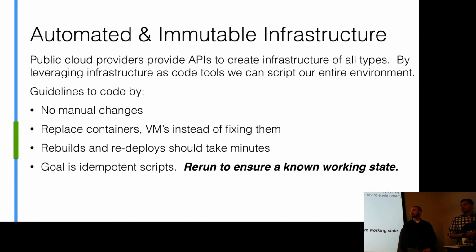And so kind of throughout this process, from the very beginning, we wanted basically everything to be code. All our infrastructure, all our services, all our networks ends up being checked into Git, separate Git repos that then we can deploy and version and basically have confidence of what's in QA, our kind of prod fix environment and then production. So we kind of put some guidelines to code by.